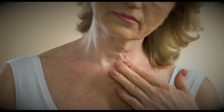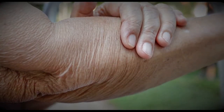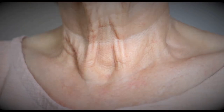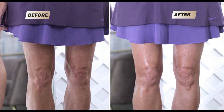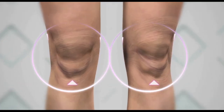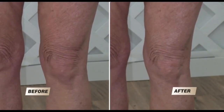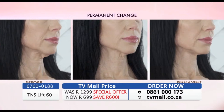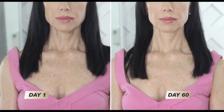Crepey skin can be embarrassing. It's named crepey because it's dry, loose, and without volume. And it gets worse with time. How would you like to have this amazing transformation in just weeks? Then imagine week by week having these incredible results thanks to the formula with powerful anti-aging actives for immediate and progressive results. Day by day, your skin will look brighter, firmer, smoother, and more youthful.